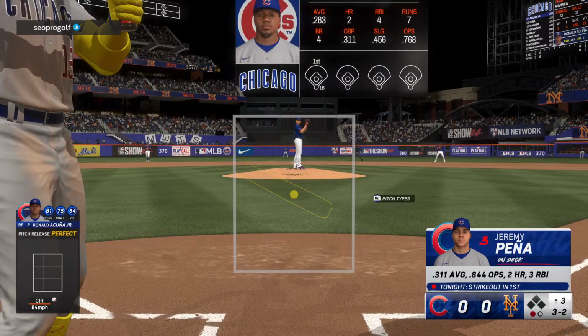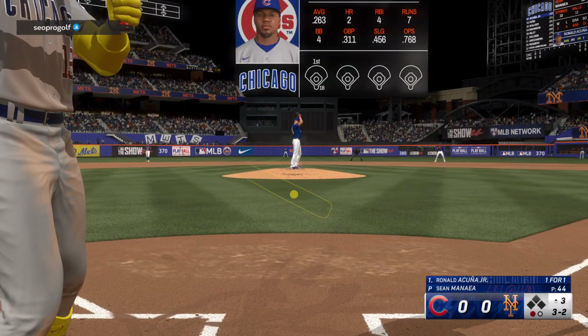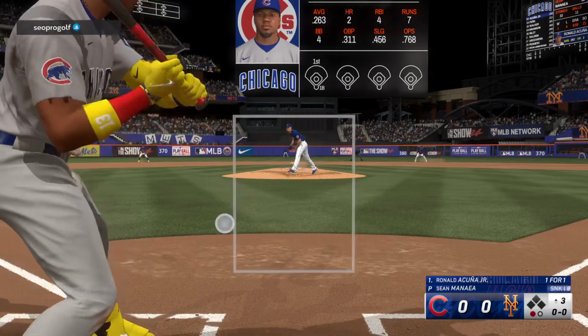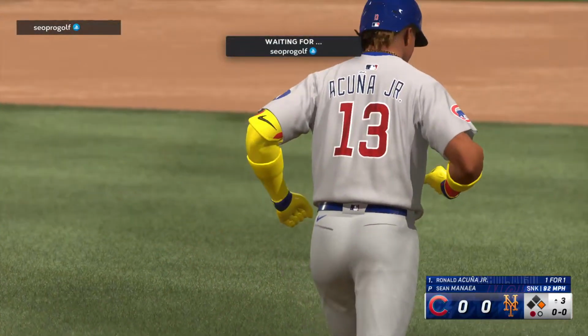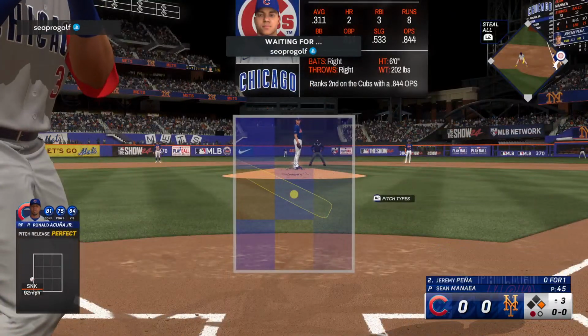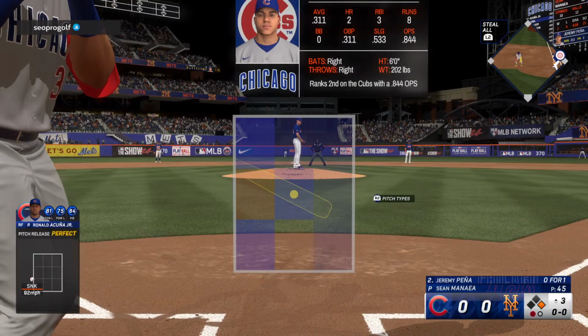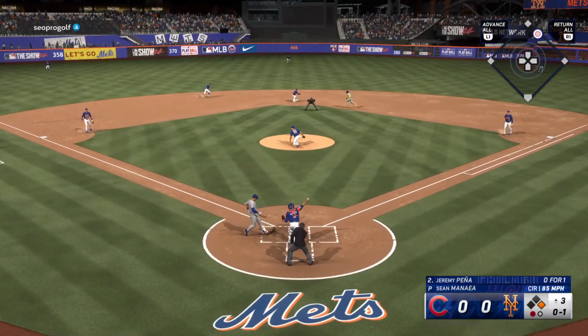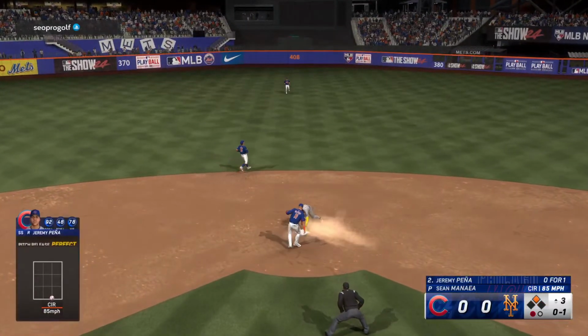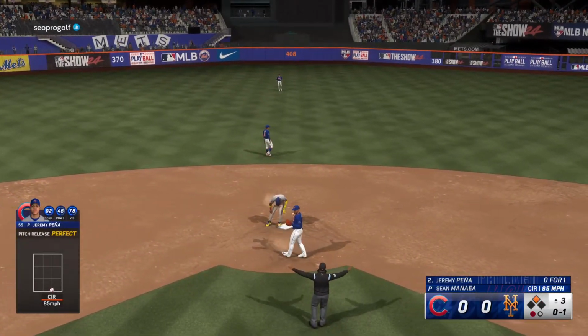Top of the 3rd, no score. That's a good at-bat right there. He was down early in that plate appearance. Works the walk. 1 gone, runner at first. Now it's the shortstop, Jeremy Pena. Acuna runs. Pitching for a strike. He's safe at second, and that was not close.